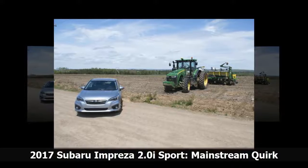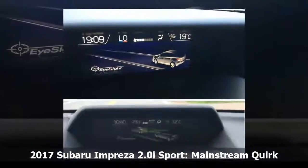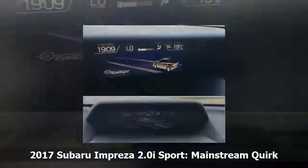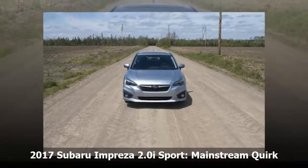What would buyers be giving up if they purchase an Impreza with the Sense technology package? Externally, not much. But there are a few gee-whiz features in the tech pack that do make life a bit easier during the morning commute.